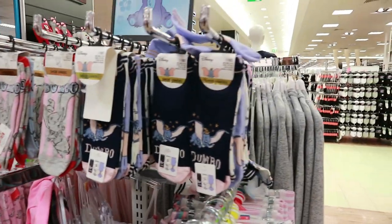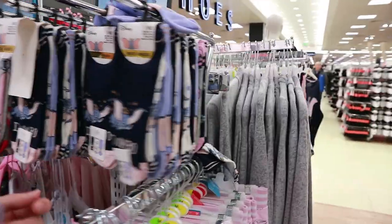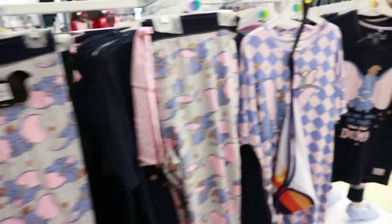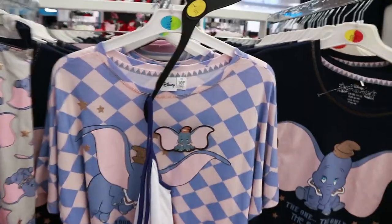You know Dumbo, the new movie's just around the corner. They have these cutest little socks. I'm actually getting these. They have two different versions, but these ones are new. The navy and the white and the blue, and they're just 3.50. And then they have cute little pajama bottoms here with the rose gold detailing and the kind of cuffed hem, and they're just 10 euro. They also have a little top to match here. The one, the only, the fabulous, the Walt Disney Dumbo.